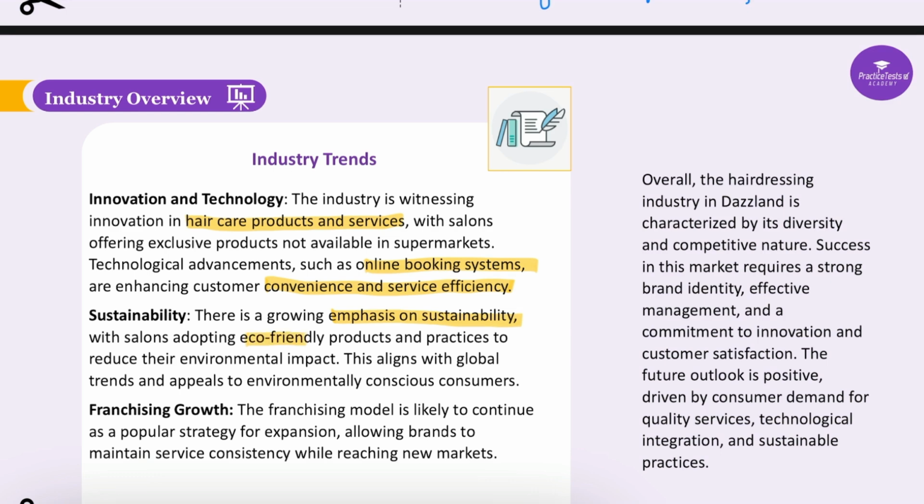Next, there is a growing emphasis on sustainability. So eco-friendly products, fewer chemicals used, and products that follow eco-friendly practices are also growing in demand as customers are becoming more environmentally conscious.